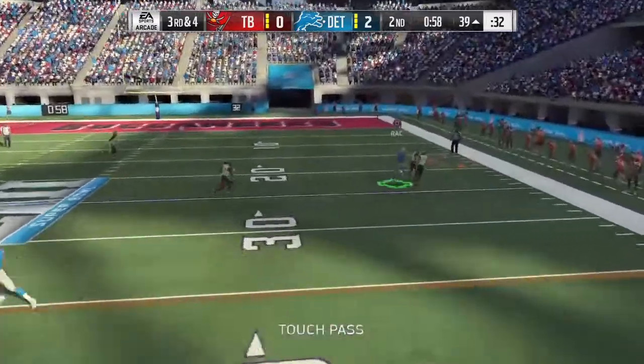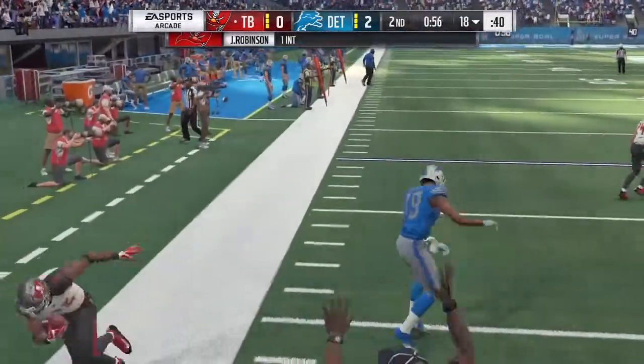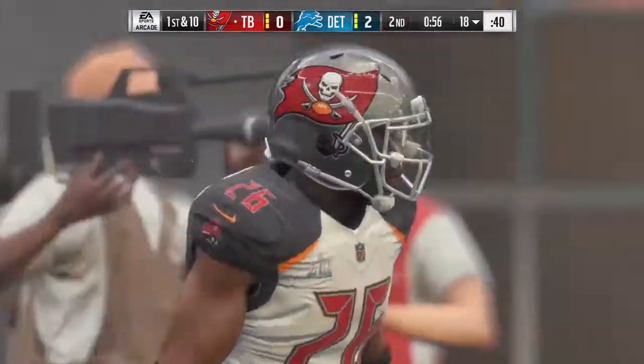Looking to throw. Is this intercepted? It is. It's intercepted. Picked off at the 18. And a big turnover there as his guys will get the football back.